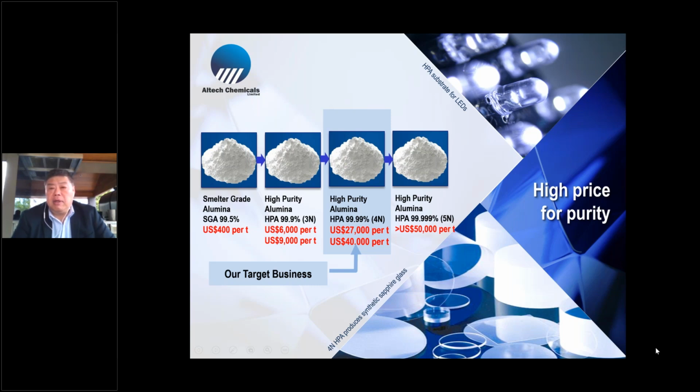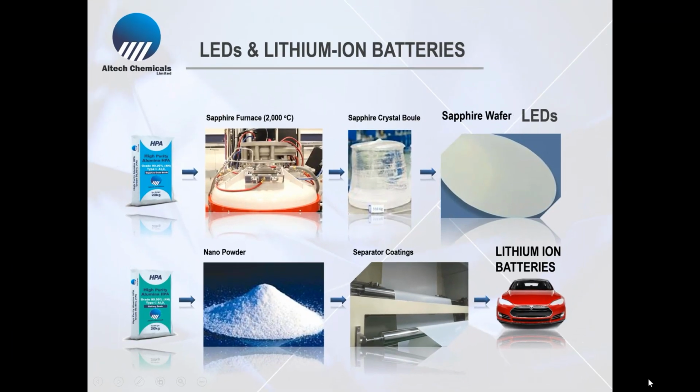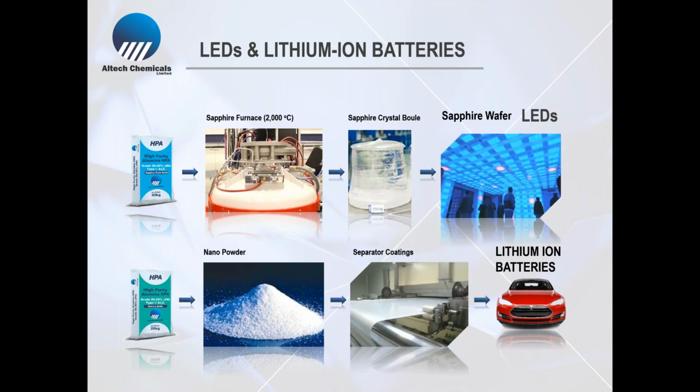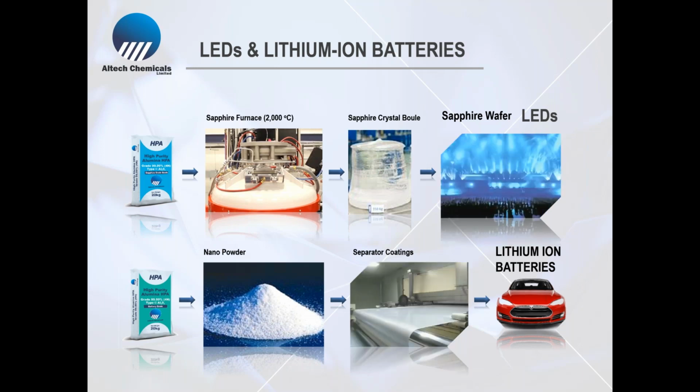Now, I'll just turn off my camera for a while and then come back on later. But the first industry is basically LEDs. Now, every LED is basically a semiconductor. In order to make a semiconductor, you need a wafer substrate, and they use sapphire wafer substrates. So every LED has a sapphire wafer substrate, and in order to make a sapphire wafer substrate, people buy high purity alumina, they stick it in the furnace at 2000 degrees, they heat it up, and it slowly cools over 21 days to form a single crystal of sapphire.